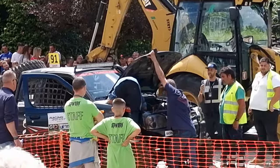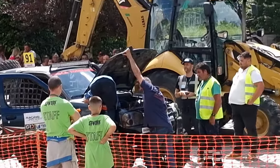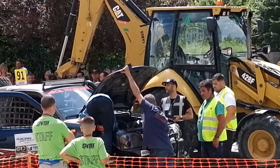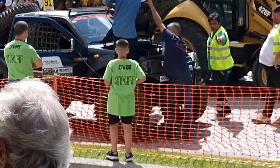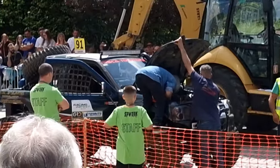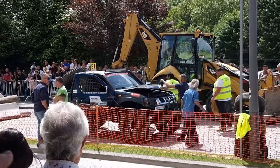I don't know what the problem is. Check in the back there. Yeah. Maybe the brakes. Brakes, maybe. How did they take the jeep out of there to continue the race? Working again. Oh no, let the woman go in.